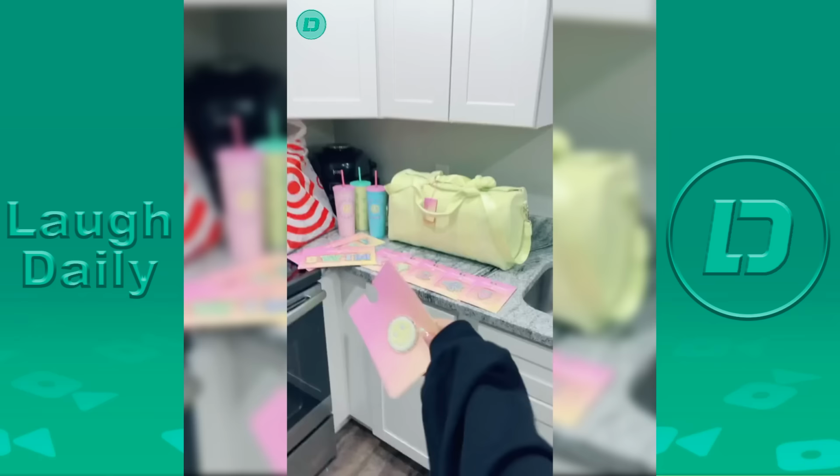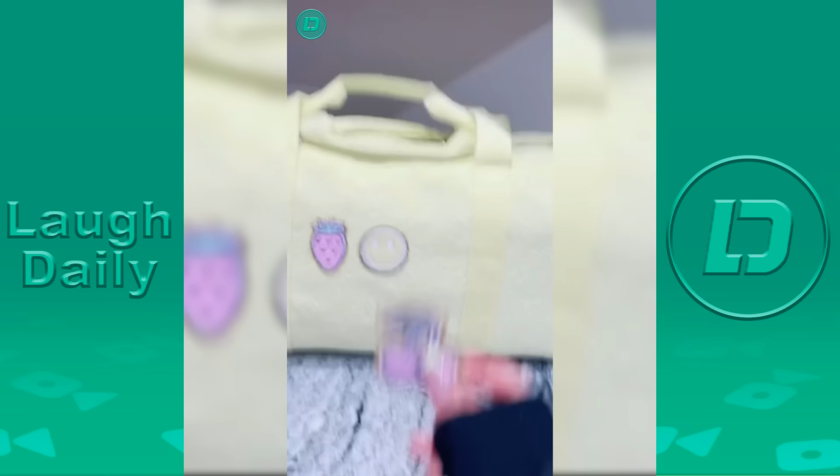This cute paddle set. I found these patches and duffel bag. I'm gonna put them on right now. Here we go. I guess you just stick them on. Oh my gosh. Wait. Now I'm doing cherries for the fifth time. I can't get it centered. I feel like it's... Hey, I think I got it. I don't know. But anyways, I got this bag too.